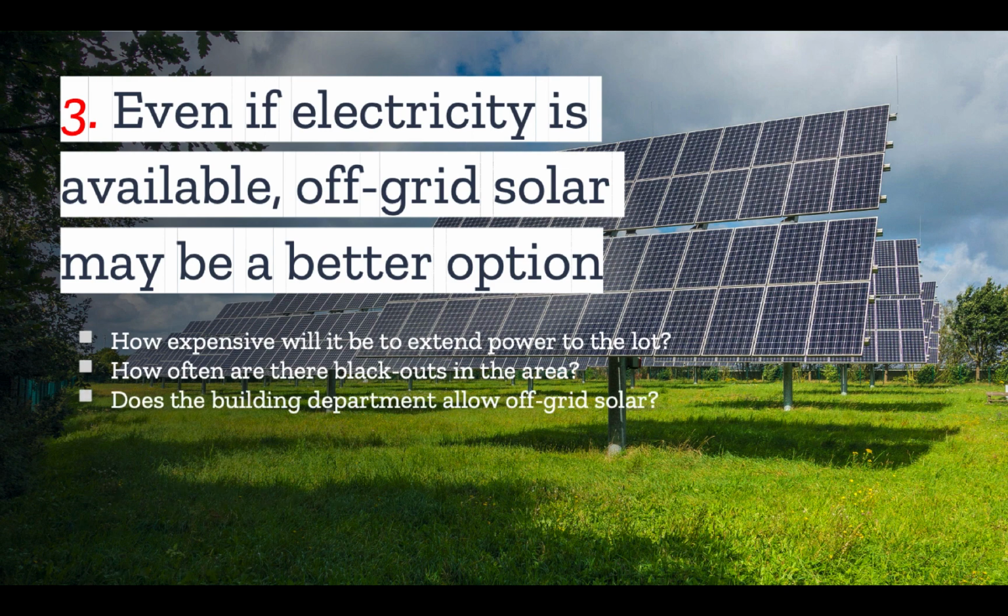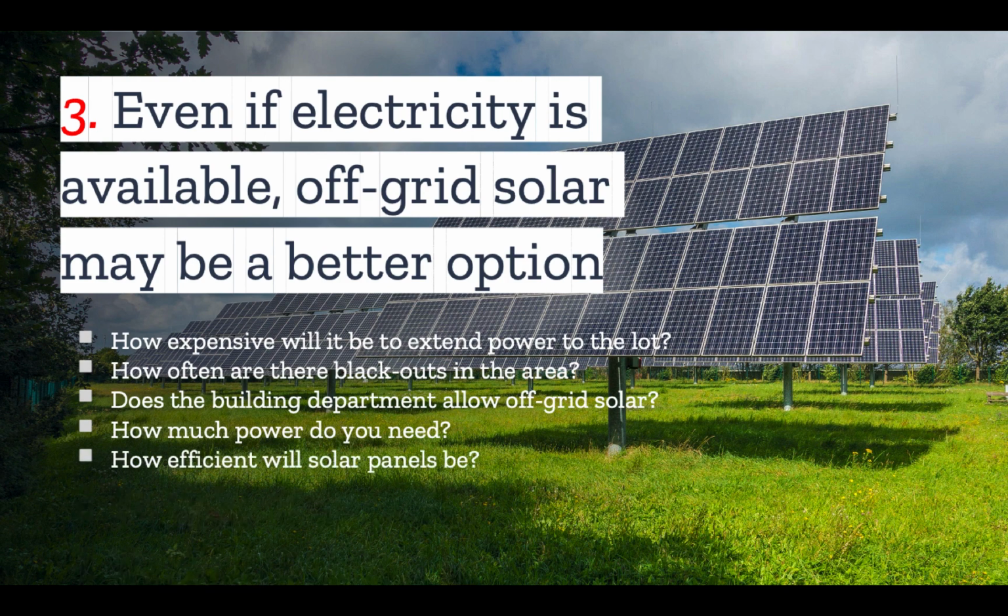But if you are thinking of using off-grid solar, you'll first want to check with the building department to see if this is allowed, and if so, whether they have rules and regulations on how to install and design the system. You'll also want to do an analysis on how much power you expect you will need and how efficient solar panels will be in your area.